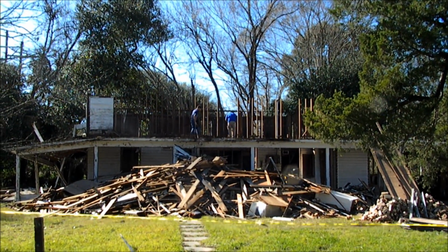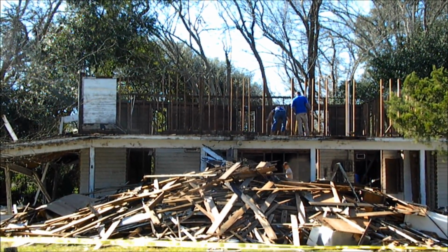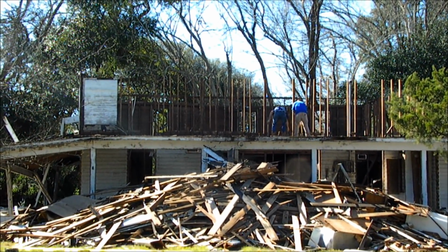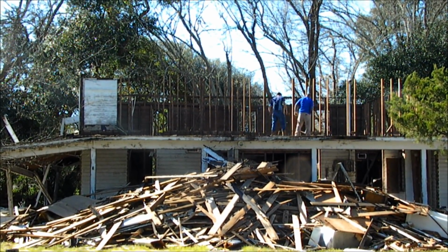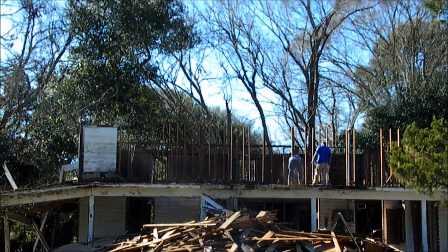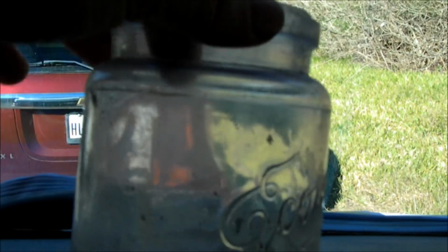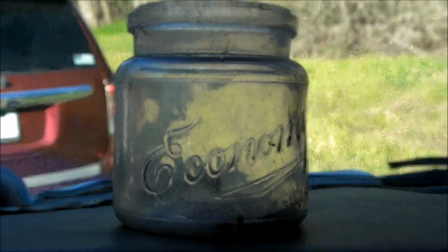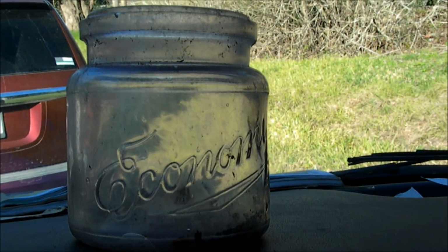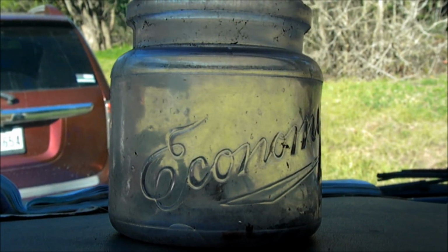Okay, I went over there and talked to him about it. He said it was built in 1865, was it? Or 1895? I can't really remember now. But he said I could probe it. So I'm gonna go back there, but first of all, let me show you what he found. And he gave it to me. It's an economy mason jar. It's from about 1914. It's turning purple already.